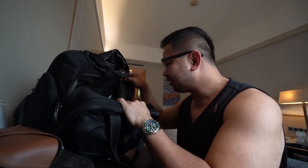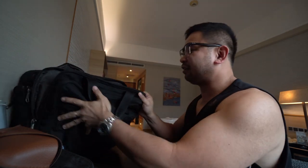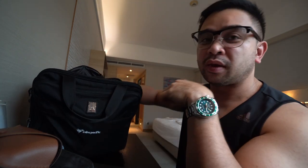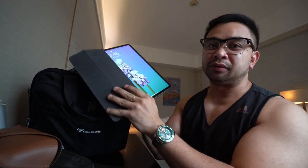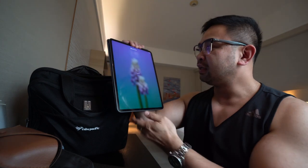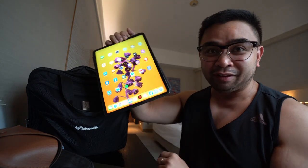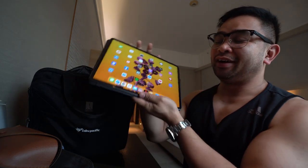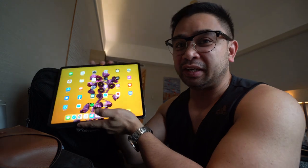What else? That's all. Here, on the second zipper, I always have my iPad Pro. This is a personal iPad that I have. So, I use this one for watching Netflix, editing pictures, and some light video editing. I use the iPad Pro.